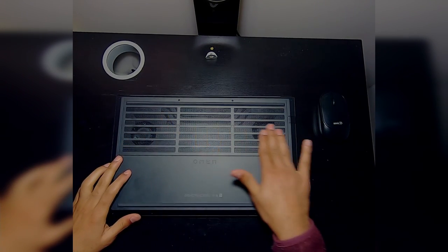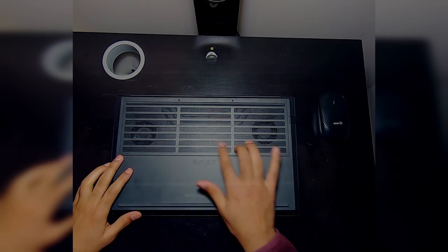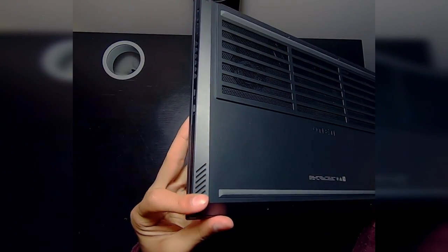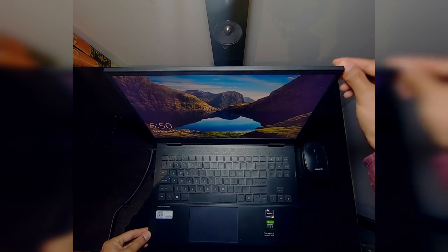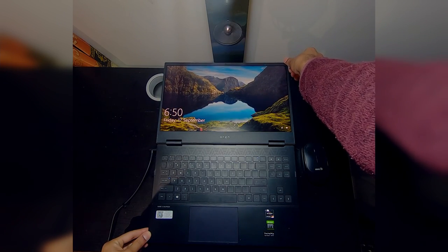And in the middle, we have a big ventilation to let the air flow in and let it out from the back of the laptop. On the sides, we can see left and right speaker output. The top part of the laptop can be flexed all the way down up to 180 degrees.